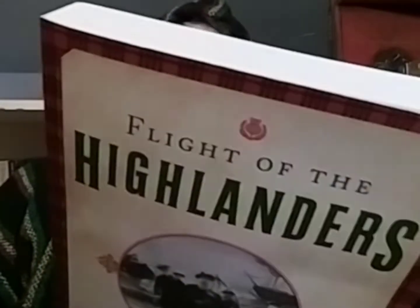It's a non-fiction book called The Flight of the Highlanders, and it's about Canada's first immigrants from Scotland when the British were kicking a lot of the Scots out. I am very interested to see what happens in it, and looking forward to it. It's on shelves, and I think it's probably going to be a really good story about immigration.